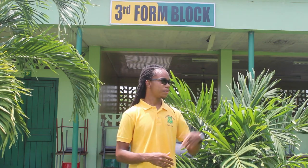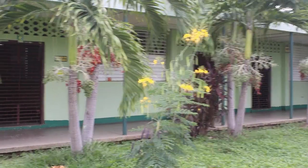Alright, so here we have our third form block. Starting from 3S on my left, we go straight through to 3O on my right. So here on our fourth form block, we have the classes of 4T to 4O.